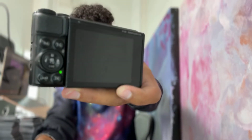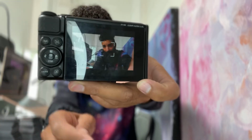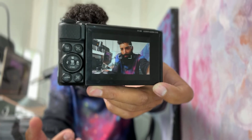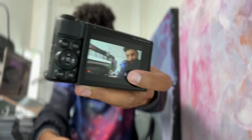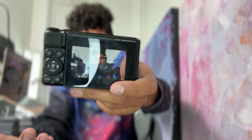Point and shoot. Let me see if I can get myself in here. Okay, cool. All right, so as you can see, that's good. As you can see, it's recording me. I can't really see it, but if I flipped up the screen, obviously I'd be able to. So a little flip out screen. This camera, I think, was like $400-ish.